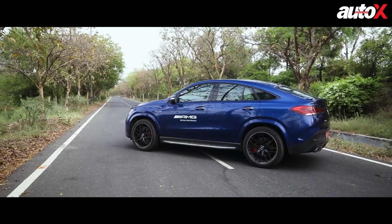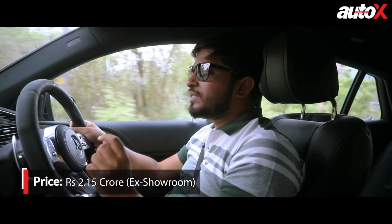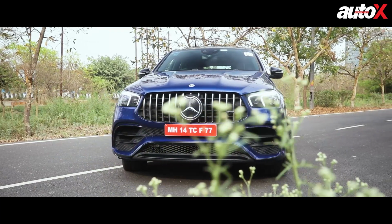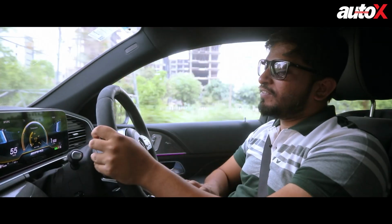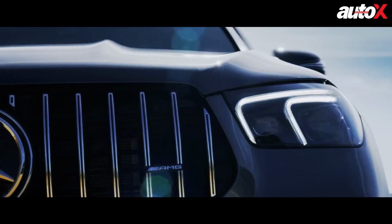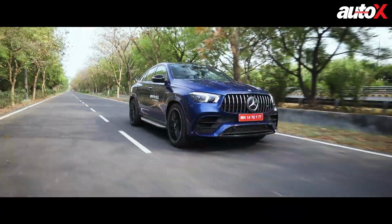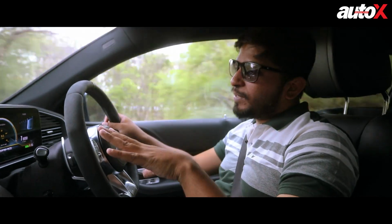The only thing that I'm not quite convinced about is the pricing, because this one is around 2.10 crore ex-showroom. And that is a lot of money for a car this size. It is expensive, it has got everything, but it doesn't feel that special because you also have the GLE 53 AMG, which is more or less visually the same car. Performance-wise, of course, it doesn't have that same kind of performance, but for our road conditions, it has enough power. So the problem I have here is that it's too expensive.